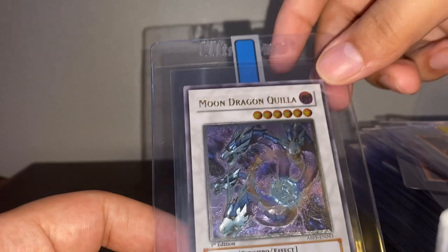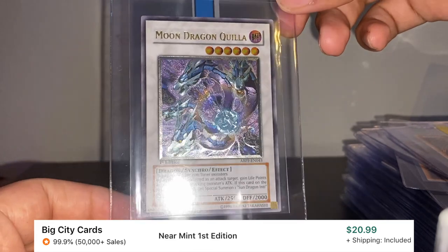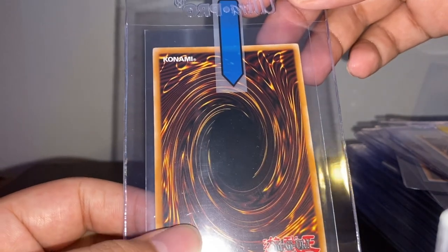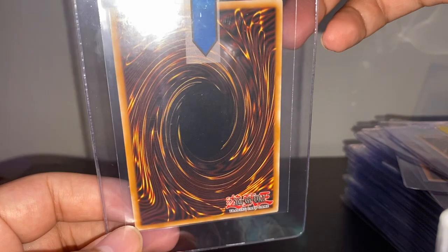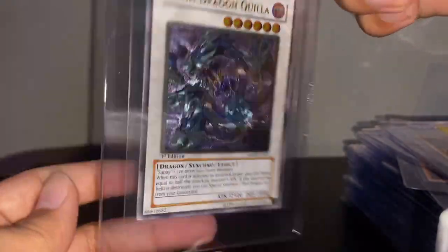Alright, here's one from Absolute Power Force, from the same guy on eBay for light play price. Mint card, perfectly centered. The back looks super nice. It has a little bit of an ulti stamp, if you can see it right there. Yeah, right there. Not much of one on the top. It's just at the bottom there. Super nice. One Dragon Quilla. Now I need some dragon.